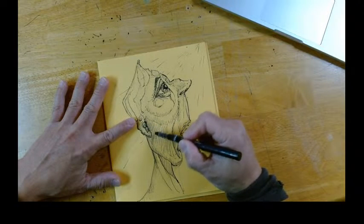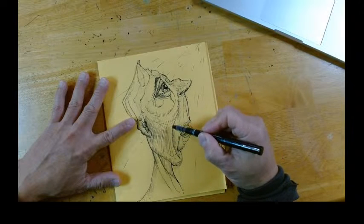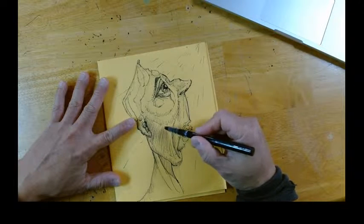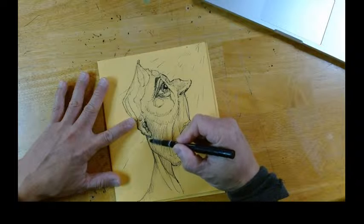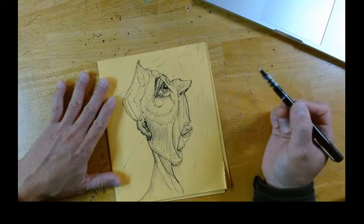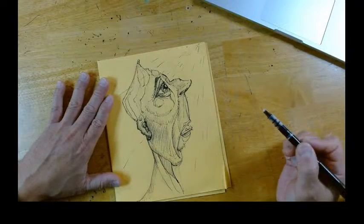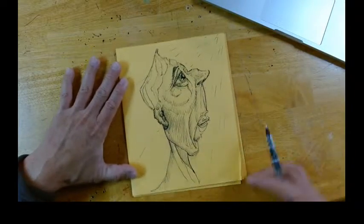I don't want to overdo it. I like that tension right here, the highlight against the lines on the left. Let's put a little bit more shadow underneath the ear, just kind of echo that shape. There you go. Very good. All right, let's move on to the hair.